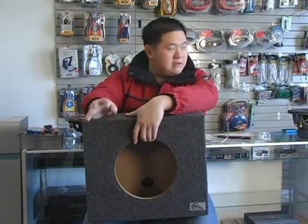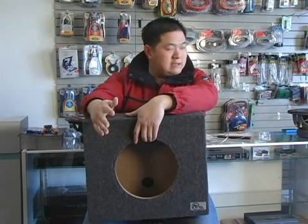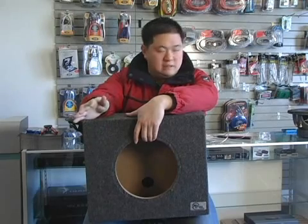Next, fact and fiction. DVCs are not necessarily louder than single voice coil woofers. That's also another common misconception. Single voice coil woofers and dual voice coil woofers are used to get versatile ohm load impedance.